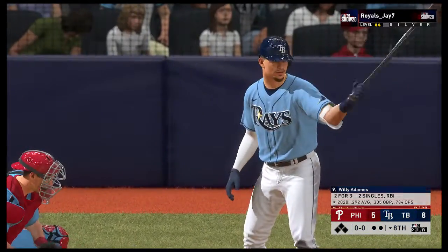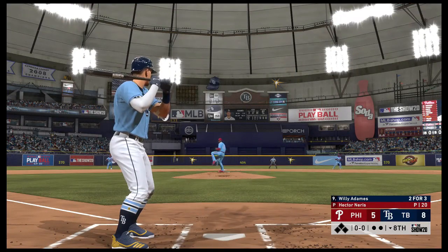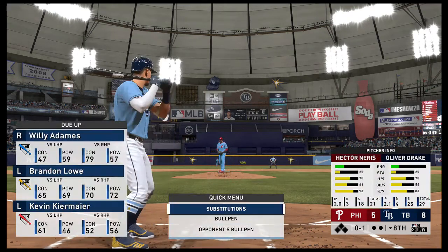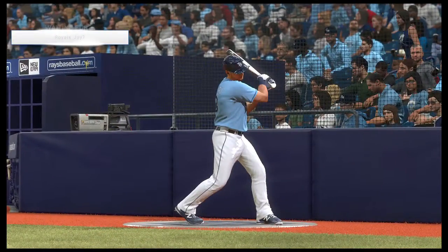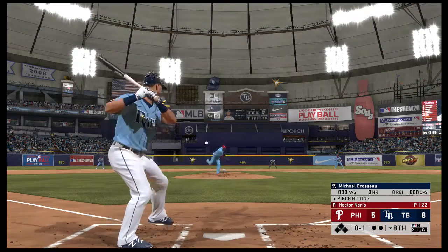Bottom of inning number 8 set to go, and stepping up as the shortstop, Willie Adames. He's set, and the pitch. Swing and a miss on a ball inside, 0-1. Michael Brosseau is going to grab a bat here as he looks to try to set the table in the bottom of the 8th as they look for some insurance.